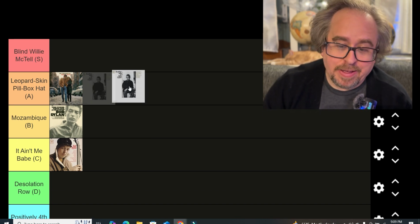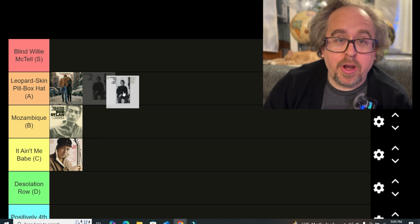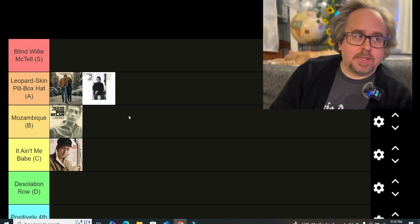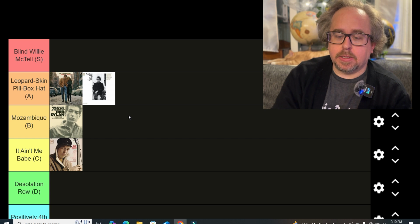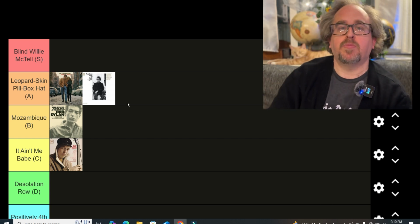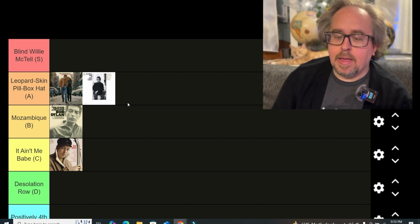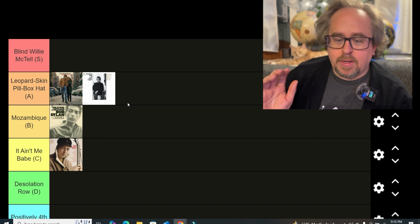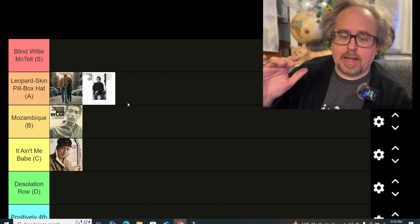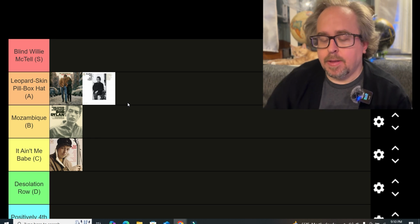And I almost want to put Another Side in S tier. It is one of my favorite albums. I'm putting it in A tier. My Back Pages is one of my favorite Dylan songs. There's a lot of really great stuff on Another Side, and of course it starts bringing back in. It's Another Side, right? It's the opposite of a Times They Are A-Changin' feeling. And when you go through the discography, it has that. You really start to feel that that's when the things that are about to come are coming.